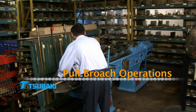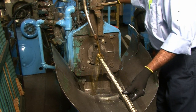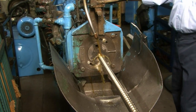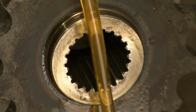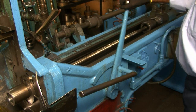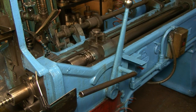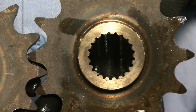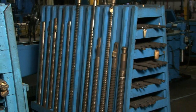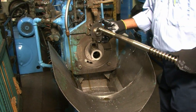Our first stop here is the pull broach, where we use a horizontally mounted hydraulic cylinder to pull some sort of shape into the bore. It could be a spline or a keyway. As you can see, the process takes approximately 6 seconds, and the value added is considerable, ensuring we have a high quality product in the least amount of time possible. This helps us to really control our costs. The drawback, of course, is the tooling costs in this process. As you can see, Tsubaki of Canada has made a significant investment in tooling here. Let's watch this process.